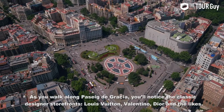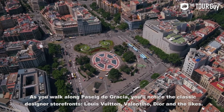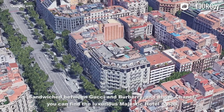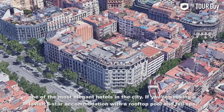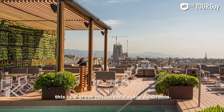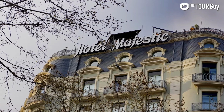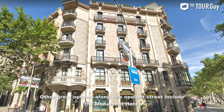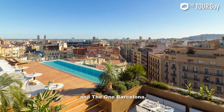As you walk along Passeig de Gràcia, you'll notice classic designer storefronts: Louis Vuitton, Valentino, Dior, and the likes. Sandwiched between Gucci and Burberry, and above Chanel, you can find a luxurious, majestic hotel and spa, one of the most elegant hotels in the city. If you're seeking a lavish 5-star accommodation with rooftop pool and full spa, this is a great option for Passeig de Gràcia. Other great options along this opulent street include Monument Hotel, Hotel Royal Passeig de Gràcia, and the One Barcelona.